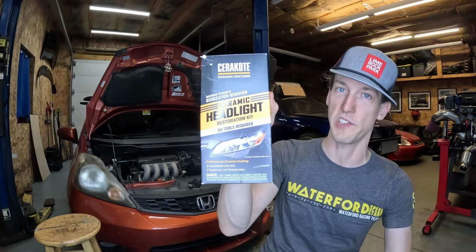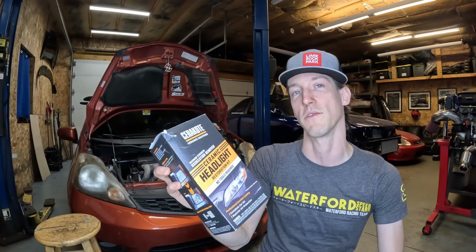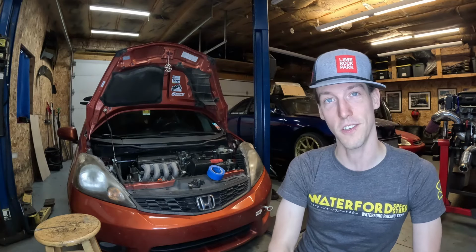We're going to be using this Cerakote kit. We just ran out and picked it up. Seb swears by it, says he's had amazing results with it, and it's super easy to use. So I'm excited to see how it turns out. These headlights look great when they're clean, but as you can see, mine have seen much better days. So here we go.